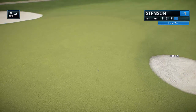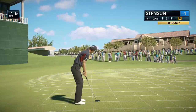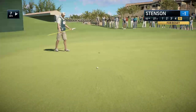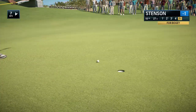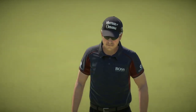And he's made the green. Lengthy putt here of 27 feet. Well, that was a good-looking putt, just not falling right now. Sadly, he's going to be disappointed. Well, you couldn't ask for much more than that, except to make it.